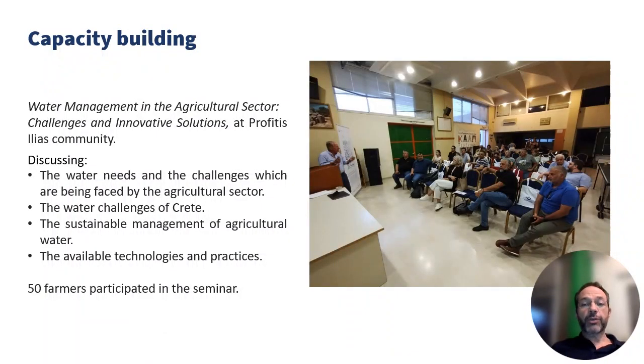Also, capacity building was a critical component. So we brought farmers together with experts to discuss what are the needs and challenges in the agricultural water sector, what can be done. As we said before, there's always a growing demand, and unless this is managed properly... We heard, for example, that there are ways to limit very much the water needs of olive trees, which are ubiquitous in Crete. There are smart ways to monitor humidity and the actual needs for what is called deficit irrigation, and the result can be great produce with much smaller water use.